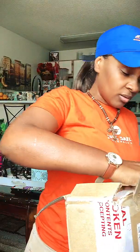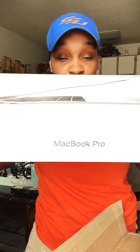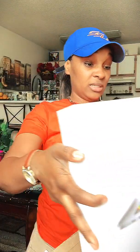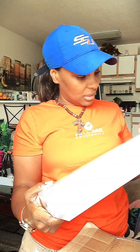Okay, yeah. In this box, oh Lord, it's heavy. Okay, y'all. In this box, the MacBook Pro, as I stated earlier, is what was in this box. See it right there? MacBook Pro. Now I don't know what inch. Oh, let me look at the spec. Oh, this is the 15-inch. I was told by one of the, I think it was online enrollment, or maybe one of the financial advisors, that it'd be the 13-inch, but thankfully it's another 15-inch. And if you look at the picture, you'll see that it's the one that has the touch bar. So I want to say it's the latest one.